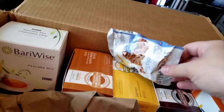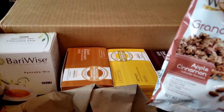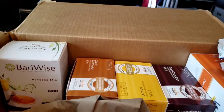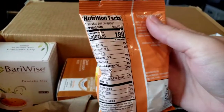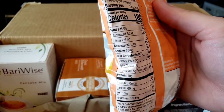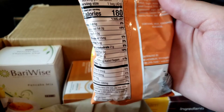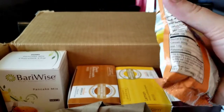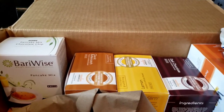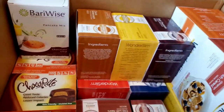I plan on putting these in with just a little bit of non-fat plain Greek yogurt. More of the apple and more of the pineapple coconut. If you want to see just a quick look, there's the 10 grams of protein. Does have a lot of carbs, not terribly much sugar. 180 calories. So it's not really a low calorie granola, but I would say it's on the healthier side of some granolas because most of them are just a bunch of sugar without much protein. I know you can buy some protein fine in the store.